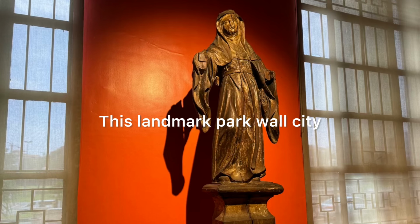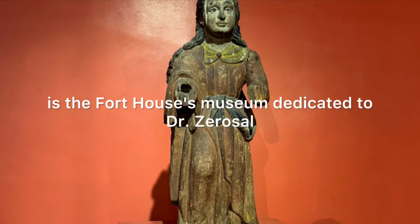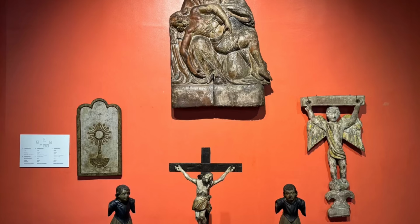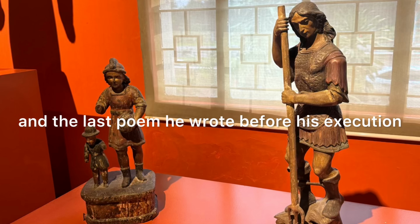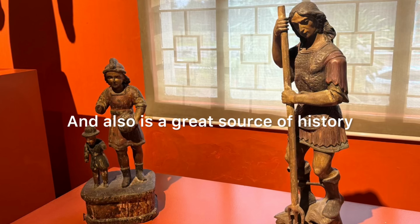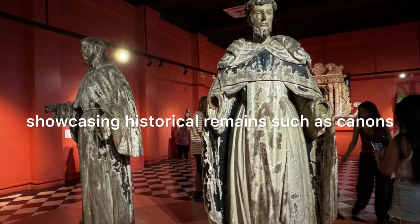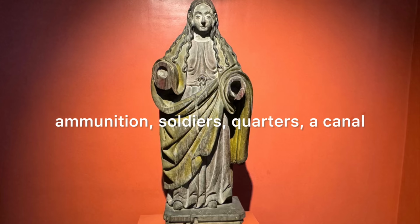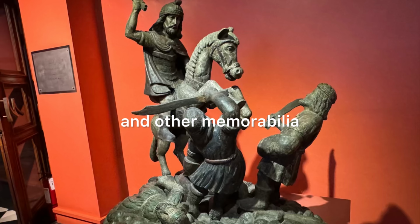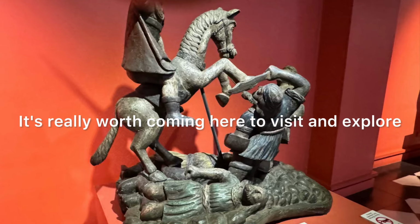This landmark park, Walled City, also known as Fort Santiago, houses a museum dedicated to Dr. Jose Rizal, featuring his memorabilia, including his books and the last poem he wrote before his execution. And it is also a great source of history, showcasing historical remains such as cannons, ammunition, soldiers' quarters, a canal, and other memorabilia. It's really worth coming here to visit and explore.